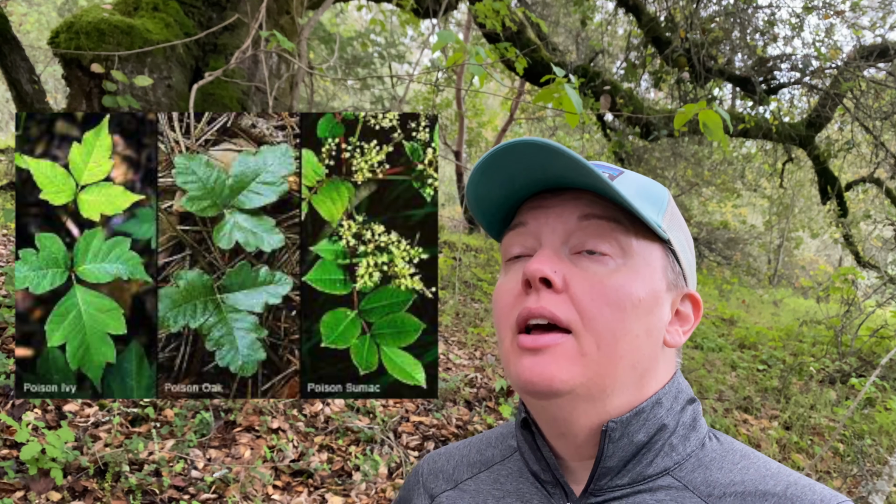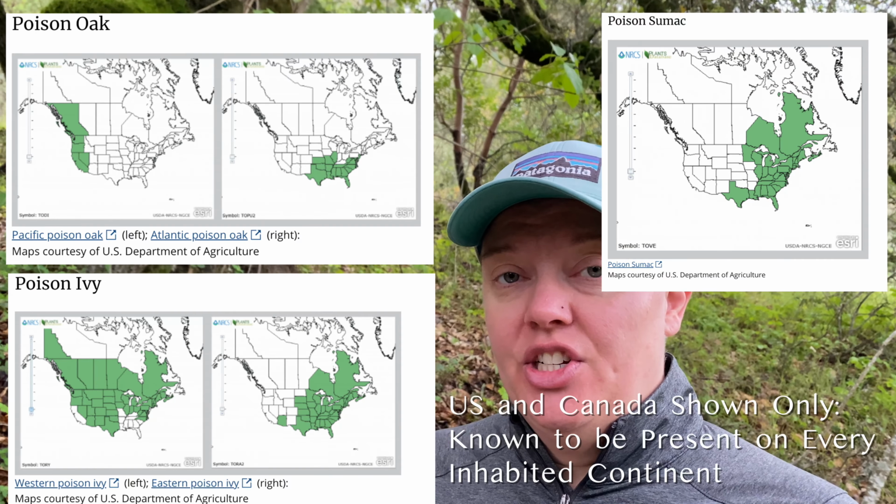Lots more poison oak behind me. Hi folks, it's Switchback. This video is all about poison oak, and the information also transfers to poison ivy and poison sumac. Obviously the identification is a little different and the locations are a little bit different geographically, but I will also cover that briefly.